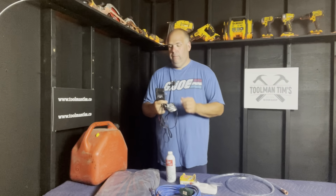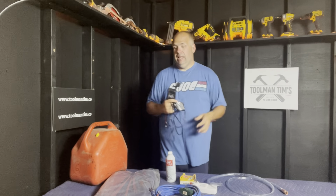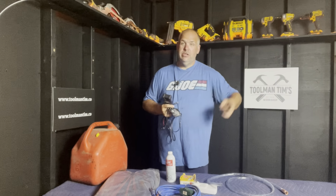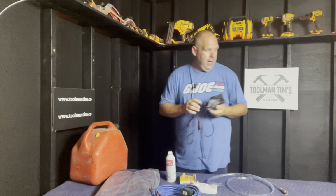Good to have a couple of them because I've been known to step on them, run them over, cut the wires in half, things like that. But a good trickle charger will help make sure that you're able to electric start your generator just like that without having to pull start, because pull starting is miserable. You guys know how I feel about that.